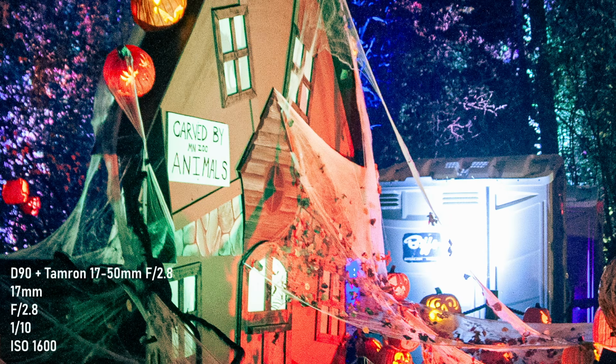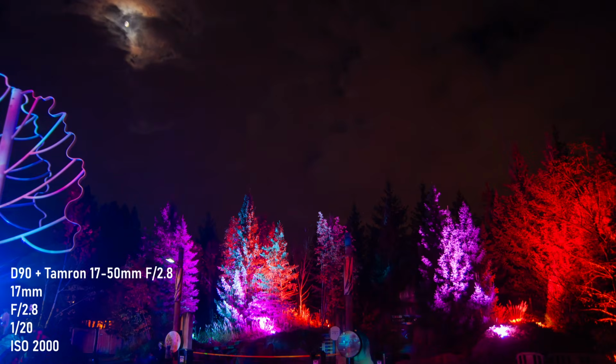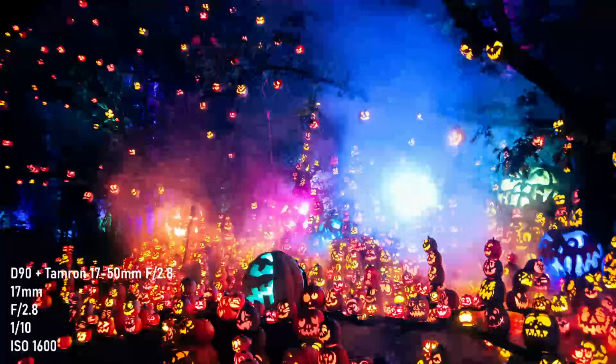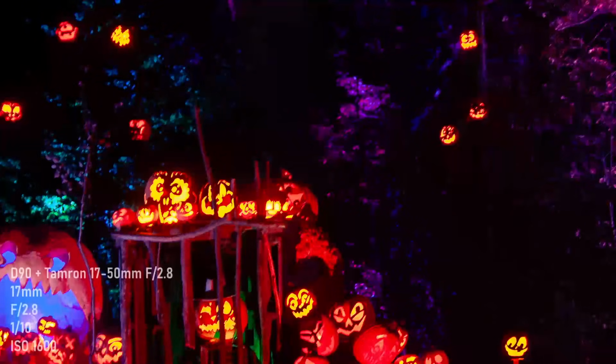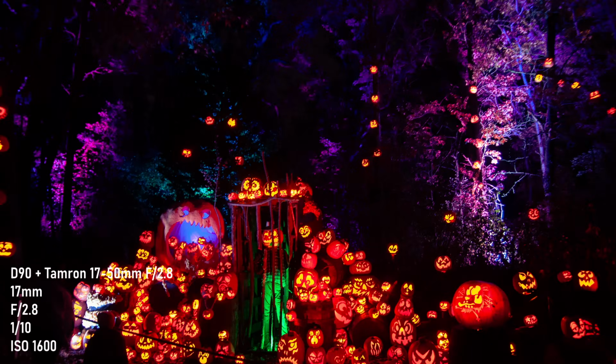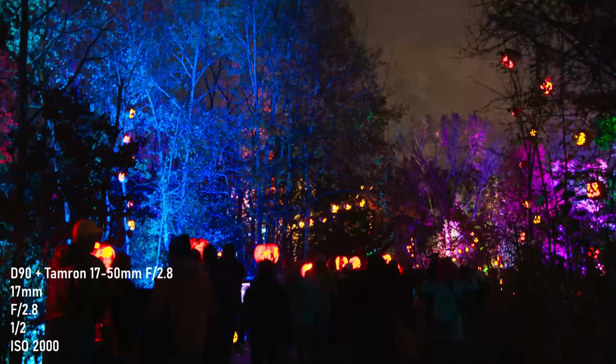Another great thing I like about this camera is the low light performance. I've taken this to a low light event. It's one of those pumpkin lanterns events, and I would say it did fairly well. I used the Tamron 17 to 50 f2.8 throughout the whole night, and I just stood still and took my shots and made sure my settings were correct, and I think I got pretty decent pictures from it. Here are some pictures. You let me know what you think about it.